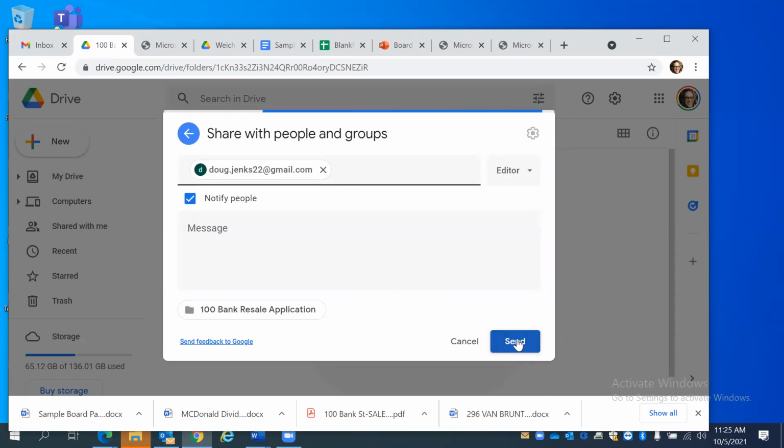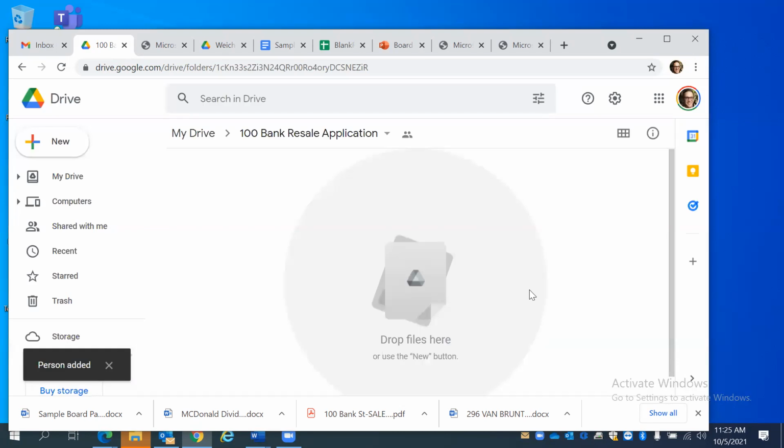So now this person has access to this package, right? And when I send the email to them, I'm gonna say, hey, I just created a Google Drive folder. All of these documents that you're gonna need, you can upload here to the packet, right? That way, you're not searching through emails for every statement. For the tax returns, you have them all in one place. And I promise you, doing this is gonna save you hours and hours of time, right?